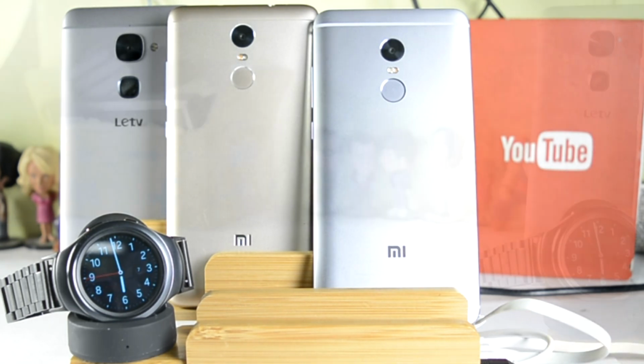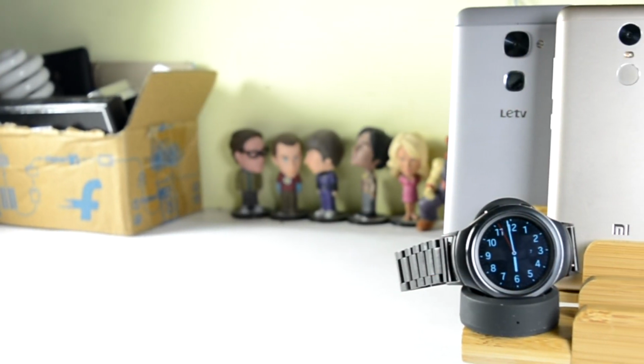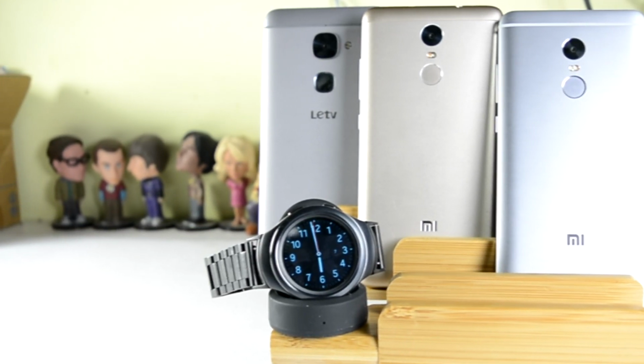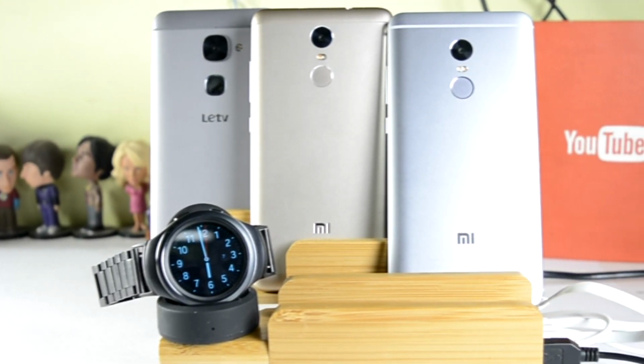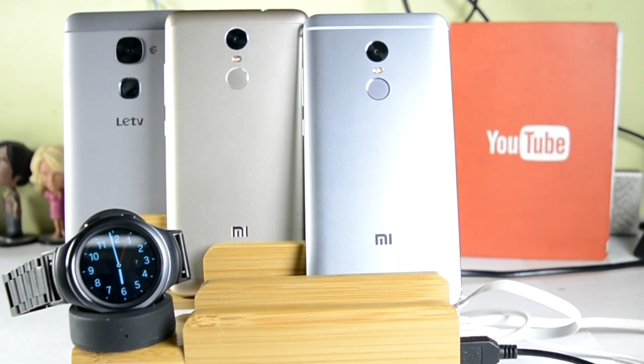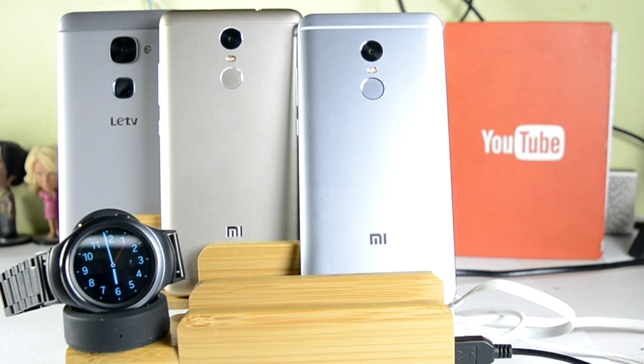And I can definitely say to all those guys who have been waiting for the Redmi Note 4 to come to India, it doesn't really make that much sense because it is not a major upgrade. The cameras aren't really that great, and except for build quality, I really didn't find any major improvement in the Redmi Note 4 compared to the Redmi Note 3.